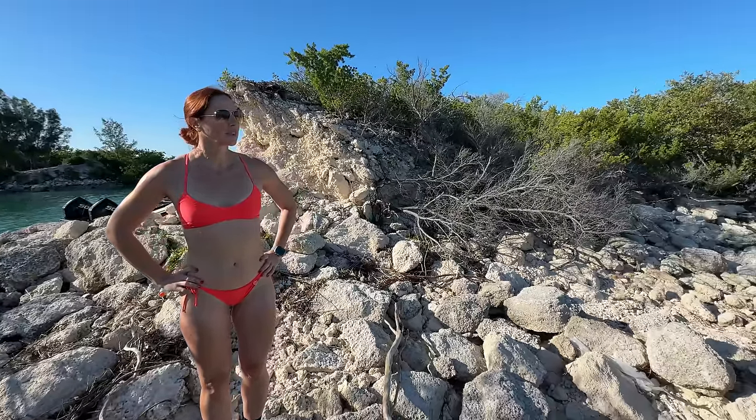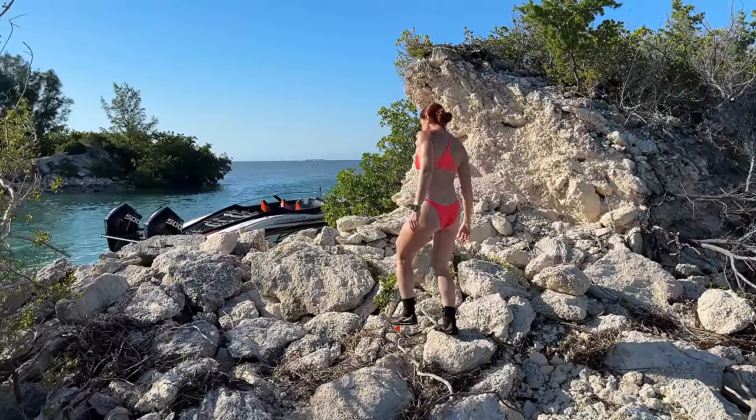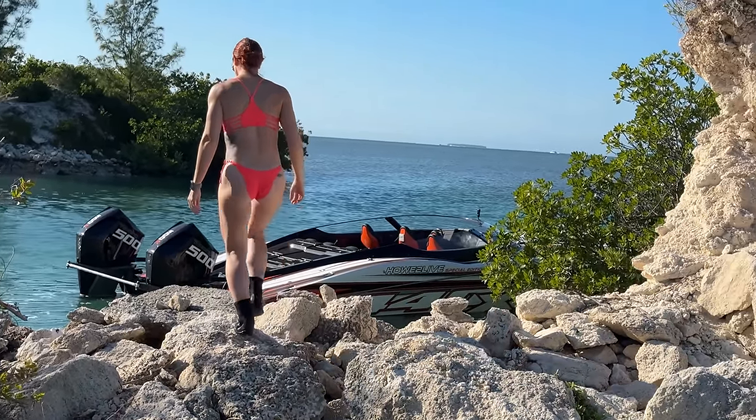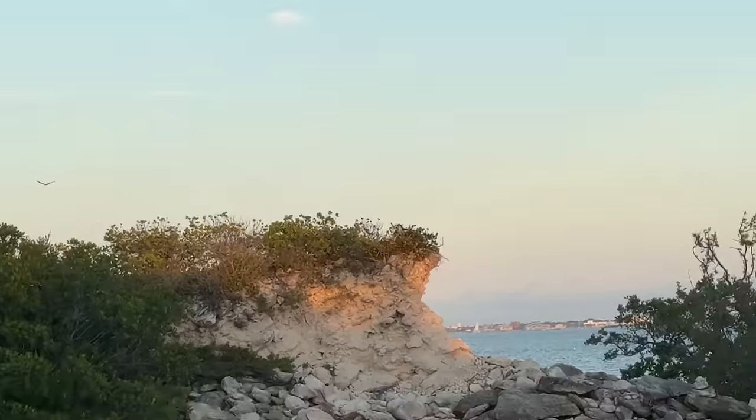Where were we? A little distracted there. Oh yeah, we were looking for a camping spot on this deserted little island called Destroyer Key. I'm not so sure about the east side of this cleaved island. It's pretty rough with coral, not very flat, and there's an osprey nest right above us. Let's try the west side.